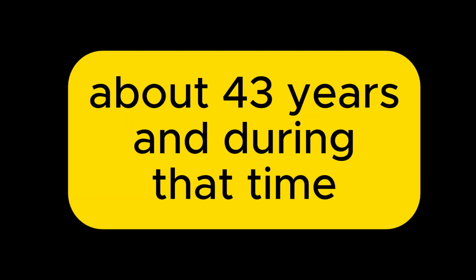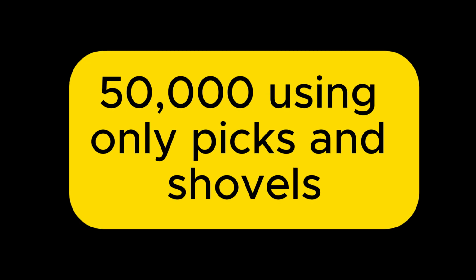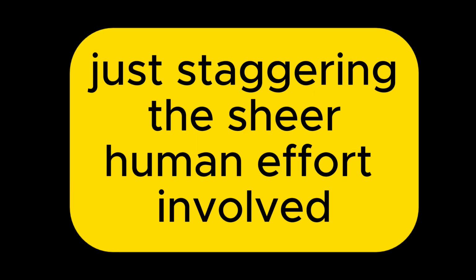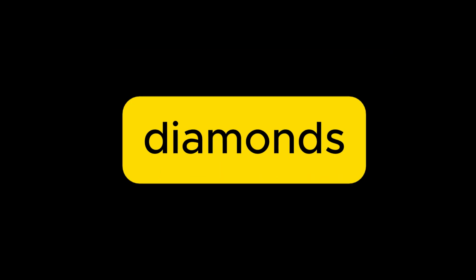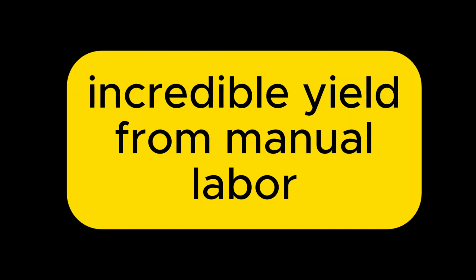Yeah, about 43 years. And during that time, an estimated 50,000 workers using only picks and shovels moved 22.5 million tons of earth. Just staggering. The sheer human effort involved, it's almost impossible to comprehend today. And what did they get for all that work? Diamonds. Almost 3 tons of them over those 4 decades. Incredible yield for manual labor.